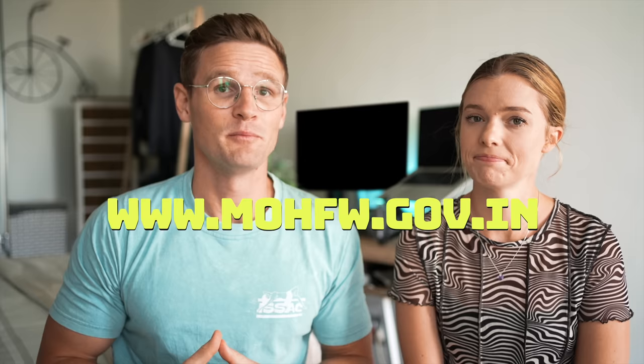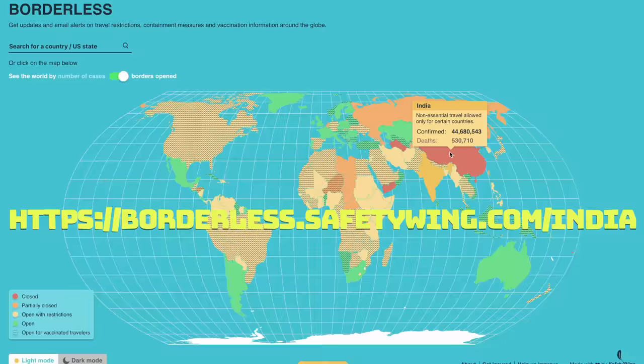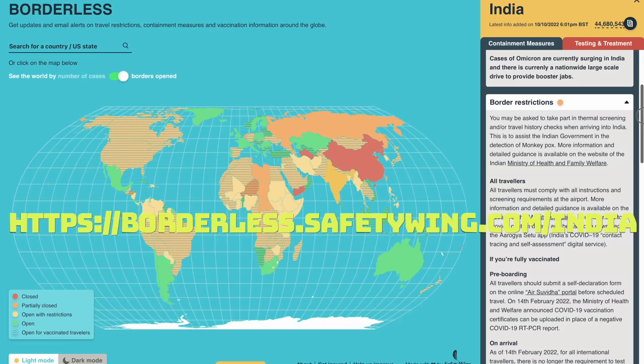COVID requirements. Because we went before the latest update, which occurred in November, we had to show our proof of vaccination. Right now on the website, you can check more information about it here. It lists that you are preferably supposed to be vaccinated, but I don't think it's an actual requirement anymore. But you can read more about that on this website once again, or you can go to SafetyWing's Borderless website and tap on India and see what the latest requirements are. They are often updating that website. It's a really good resource to use if you're traveling anywhere in the world. No proof of accommodation or outward flight was needed, but we did book one just in case.